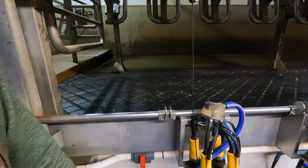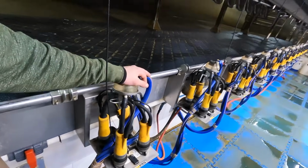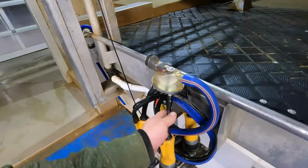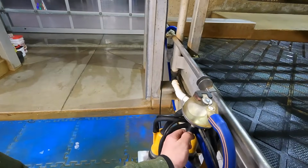Another thing that I wanna fix here this evening quickly is a liner on one of our milkers. This thing got hooked around a heifer's leg and she kicked it like crazy. I heard it all the way in the back of the barn and she kind of ripped one of the liners here. You can see it right there. And that's sucking a bit of air through. That's no good.